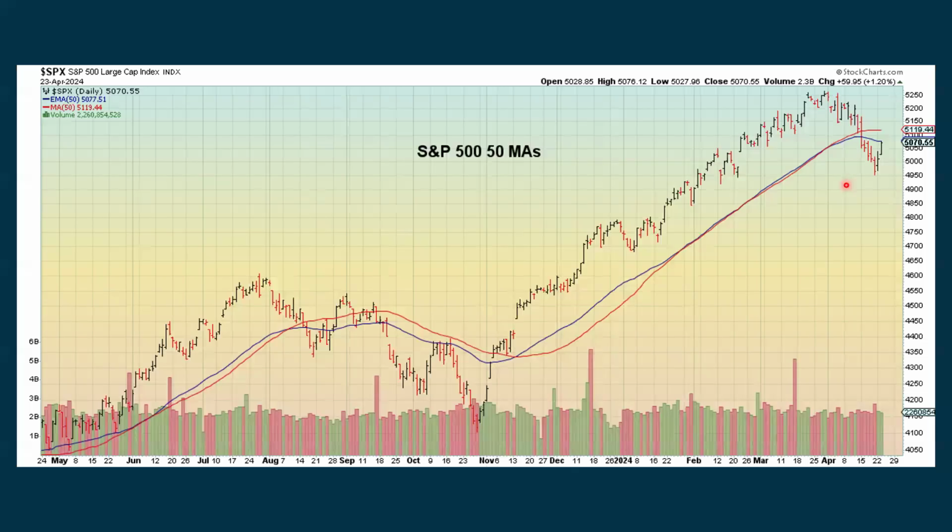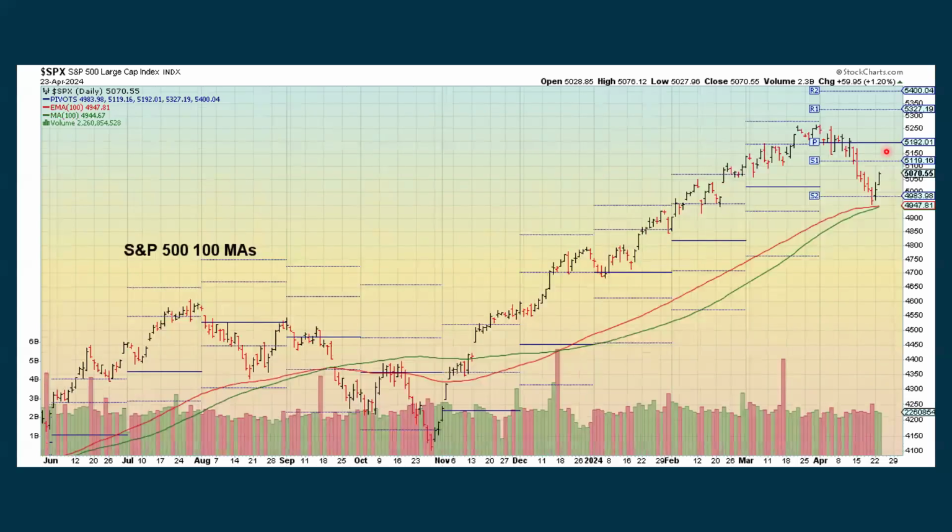This is more intermediate term. And we're coming right up to the exponential moving average. That is acting as overhead resistance now. So we're going to have to clear that if we're going to stay more positive. It would be even more positive if we could clear the simple moving average, since that's what most investors use. So far, it looks like the 100-period moving average acted as support. Even though we didn't quite get down to it, we've been bouncing up to this point.